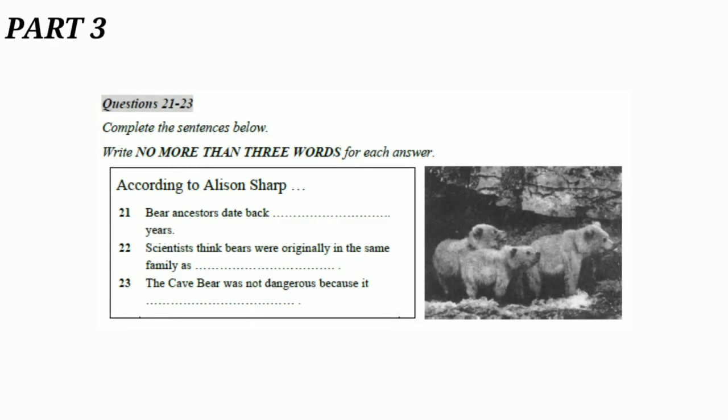Part 3. In this section, you will hear an interview with a wildlife specialist called Alison Sharp talking about bears. In the first part of the discussion, they are talking about the history of the bear. First, look at questions 21 to 23. Now listen to the first part of the interview and answer questions 21 to 23.